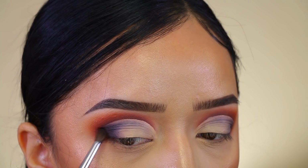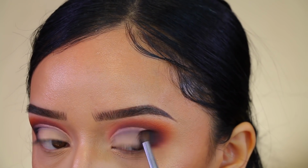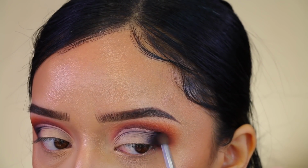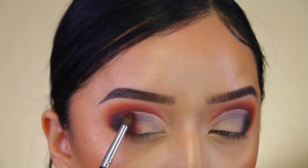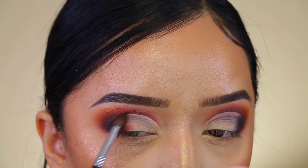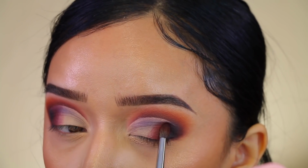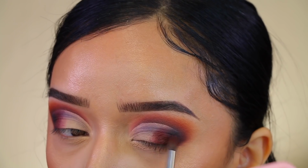I ended up liking this look at the end. I think sometimes as a makeup artist, you're not always going to fall in love with all of the looks that you create, and I think this is one of those looks that I wasn't head over heels, but tons of you liked it on my Instagram, so I decided to post it because I was literally so close to not posting this video. So I hope you guys enjoy it. I'm just gonna let you guys watch the rest because it's pretty self-explanatory.